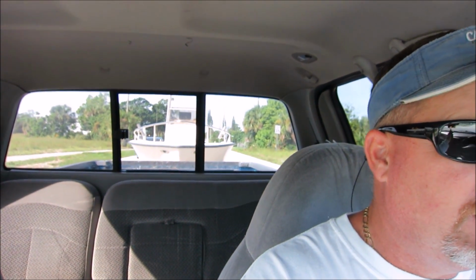But the dock environment and the boat environment's a lot more fragile than the houses and the trees and stuff on land. So I'm taking the boat out and gonna take a ride up the river and see if there's any carnage. Hopefully not, but if there is, I'm gonna document it. So I've got the Ocean Reaper hooked up behind me here, behind the old beater fishing Ford, and I'm headed to the boat ramp. Follow along, let's see how we do.